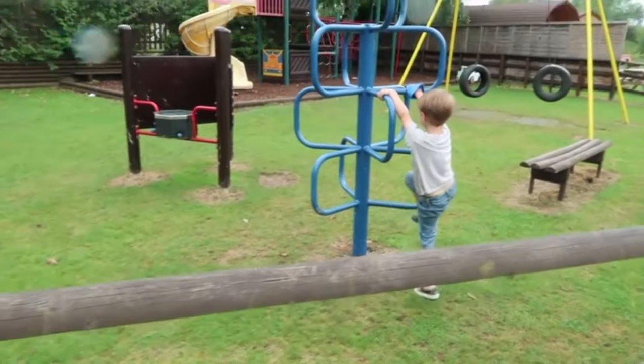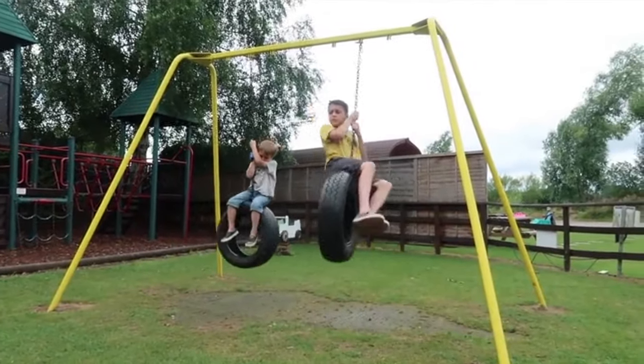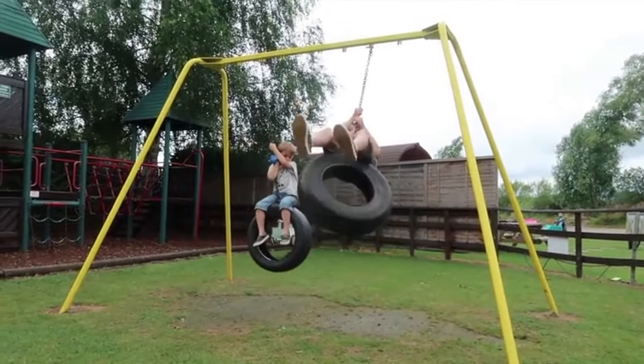The final thing on our tick list when I'm choosing a campsite is a kids' play area. Again, we've been to some that don't have that, and it's fine, we make our own fun, but if there is a play area on site, it's just really nice for the kids because it gives them that little bit of independence. They can wander down the field to a play area and they have a great time doing that, and they always make more friends if we go to a campsite that has a play area as well, so that's worth bearing in mind.